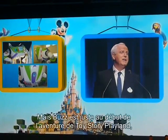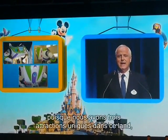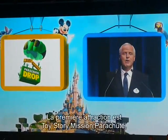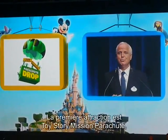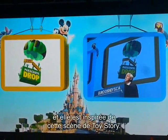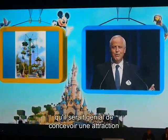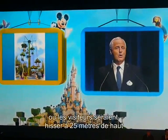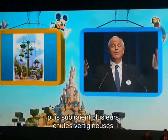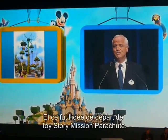But Buzz is just the beginning of the fun for Toy Story Playland, because we have 3 unique rides in this land, all designed after characters from the Toy Story films. The first ride is the Toy Soldier Parachute Drop, and it was inspired by this scene from the Toy Story movies. Our design team thought, wouldn't it be great if we could design a ride where guests would be lifted 25 meters into the air for a series of thrilling drops in the parachute to the ground. And that's how the Toy Soldier Parachute Drop began.